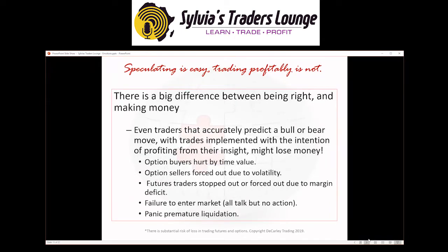So a few things to just keep in mind that work against traders. Again, let's say we believe crude's going up, and let's say that we're right. Even if we're right, if you bought call options, you're going to be hurt by time value. If you sold put options, you might have been forced out due to volatility before the market went your way.